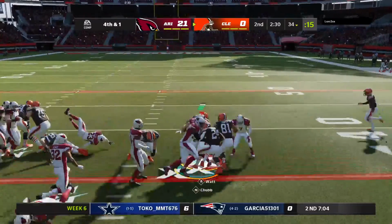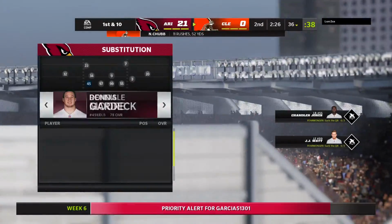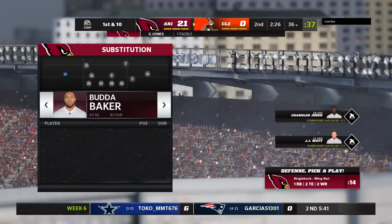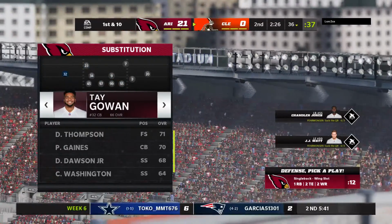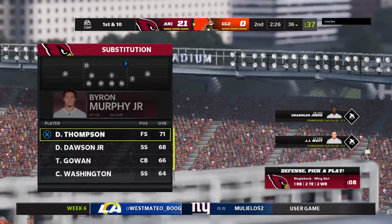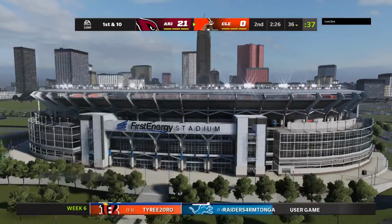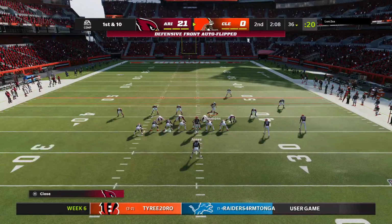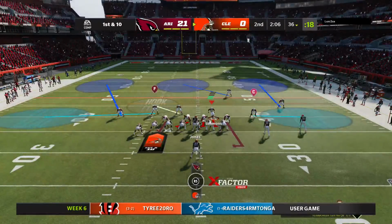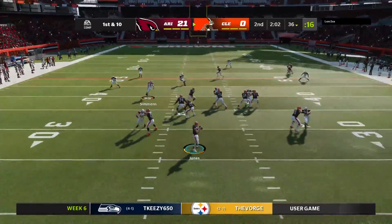They'll run for it. Chubb. And he's able to get the first before he's taken down at the 36. A big roll of the dice on 4th and 1, but it pays off. They convert. The 4th down run successful. Now they look to pay it off on 1st down. Now they'll switch it up here and look to throw.